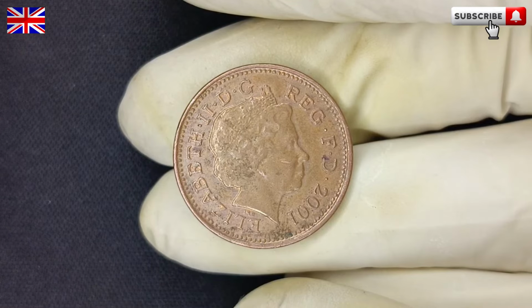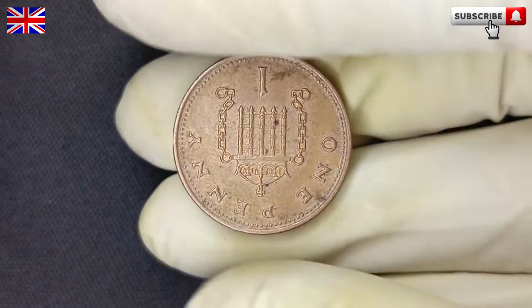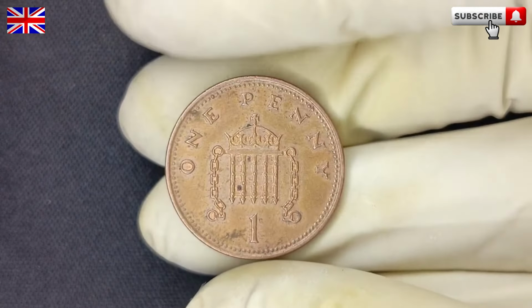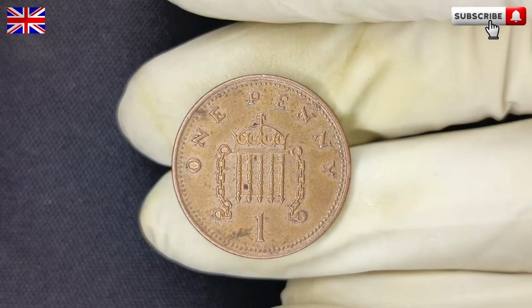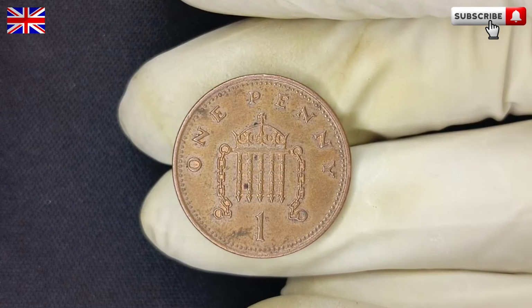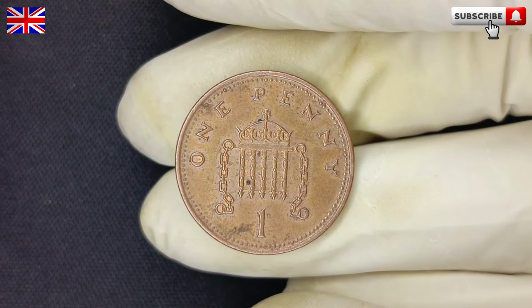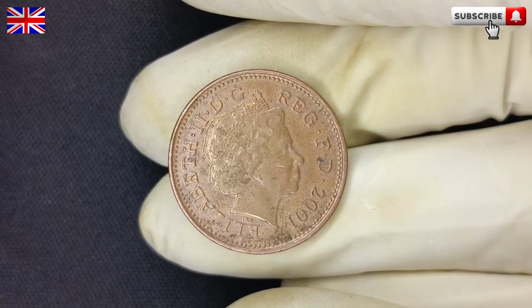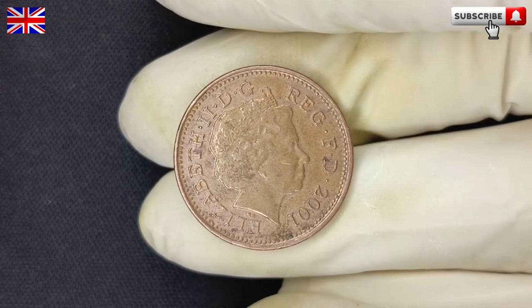The cultural significance of Queen Elizabeth II also plays a powerful role. By 2001, Elizabeth had reigned for nearly 50 years. Her face on coins became not only familiar but revered. She was a living legacy, and each coin bearing her image carried a fragment of history. As the longest reigning monarch in British history until her passing, Elizabeth's memory is now even more treasured, and the demand for coins from different stages of her reign has soared in recent years.